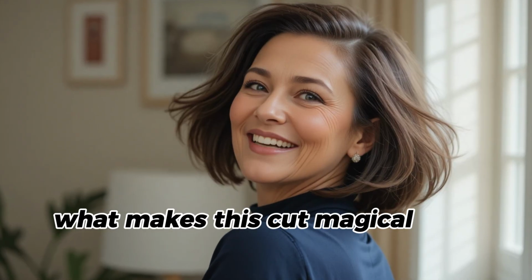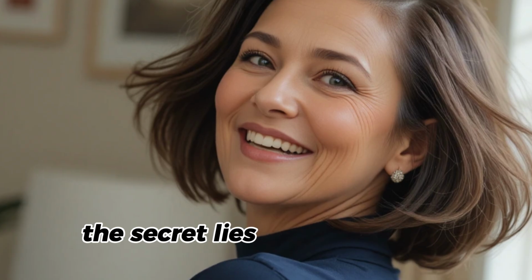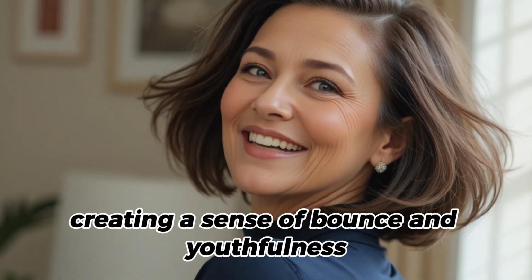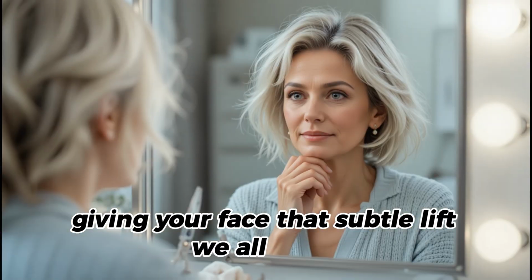What makes this cut magical is its adaptability. It can skim the chin, brush the collarbone, or fall just below the ear, each version creating its own kind of sophistication. The secret lies in soft layering. These gentle layers remove weight from the ends, creating a sense of bounce and youthfulness without looking overly styled. Every strand moves with you, giving your face that subtle lift we all crave.